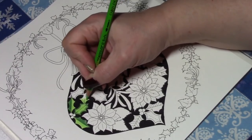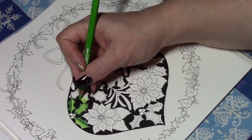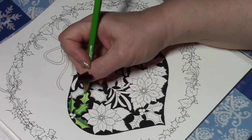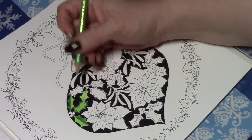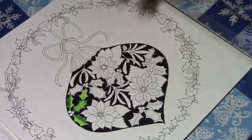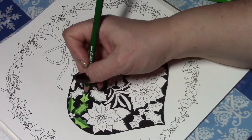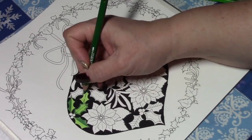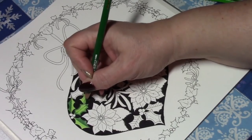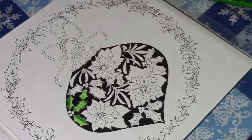I think I will do the red berries in a glittery gel pen. And I still might do some green glitter in the leaves too. I'm not sure yet. To have glitter, you know.